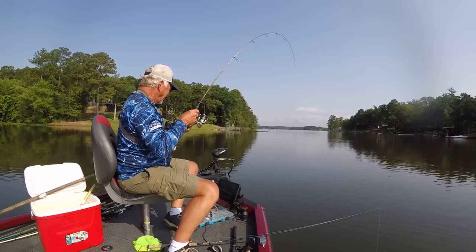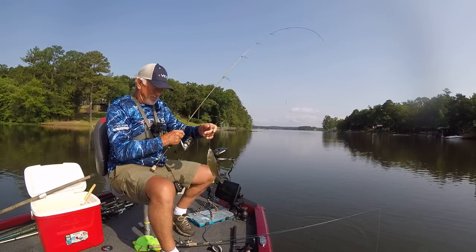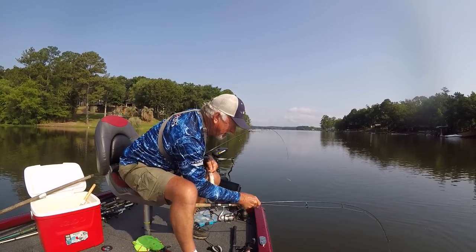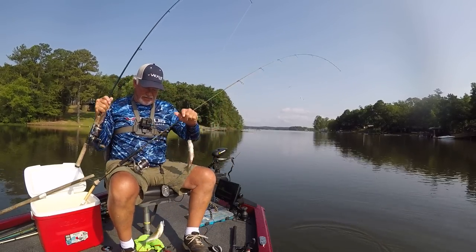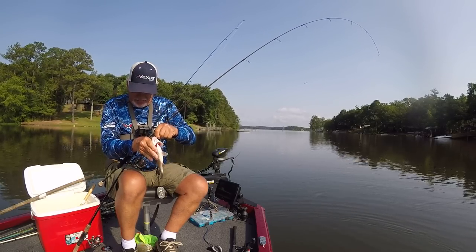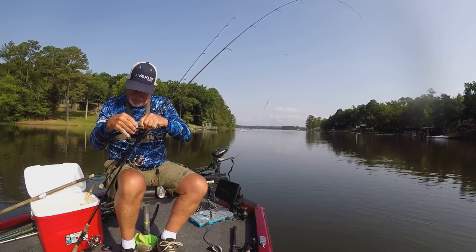There's one. They're medium size, small really. I'm gonna lose my rod right there. Big old perch come took that thing, right up under the water. I'm gonna mess around and lose a rod in here. What I'm gonna do.